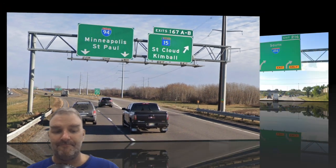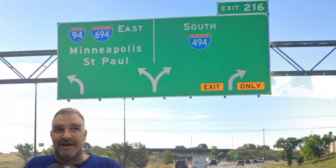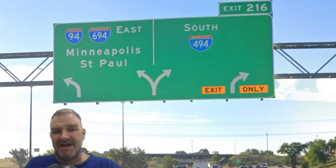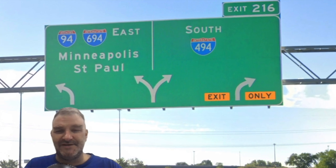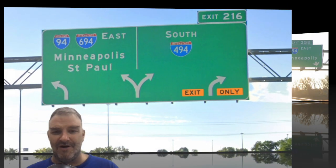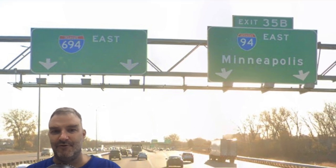St. Paul both. We're meeting 494 and 694, so 494 south gets no control city. I usually like to see my loops with some kind of control city. And 94 and 694 east get Minneapolis, St. Paul. Now we're splitting from 694, so we get east 94 Minneapolis, 694 nothing.